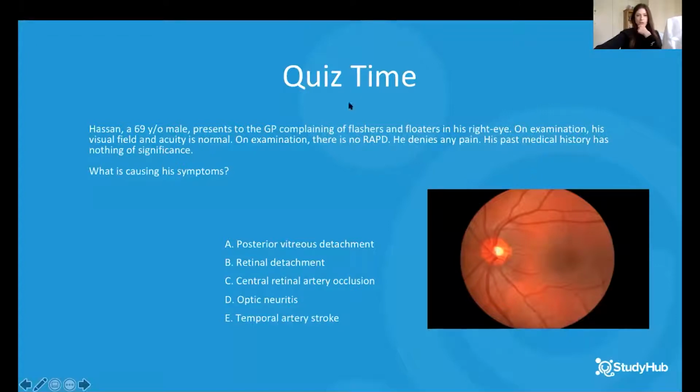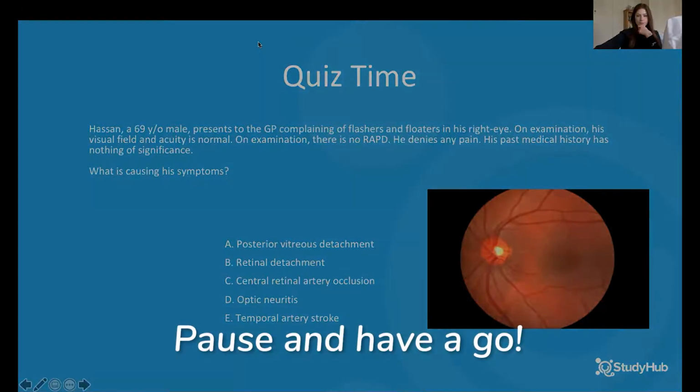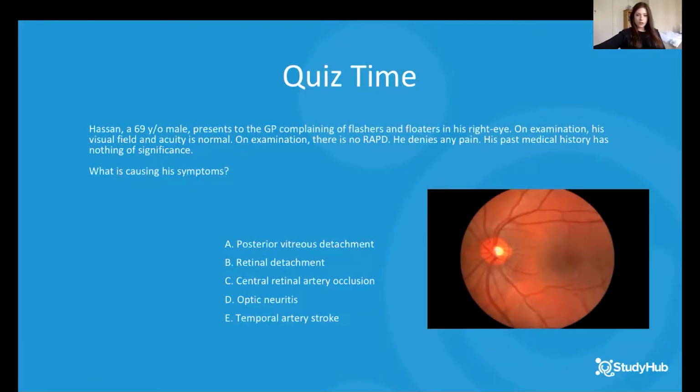And I'm really sorry if you saw the answers there. I was trying to check if I had any questions in the Q&A. Cool. So, well done. It was posterior vitreous detachment. Really sorry if you saw the answer to that question, but yeah, we'll move on.